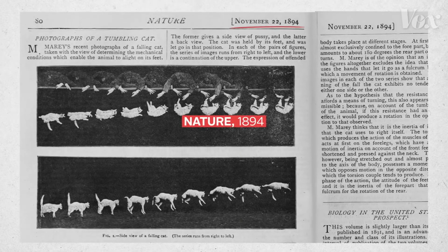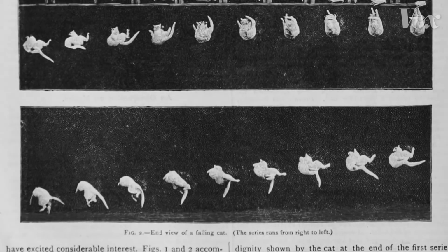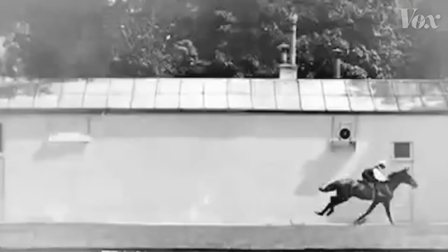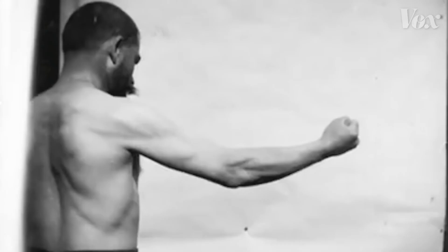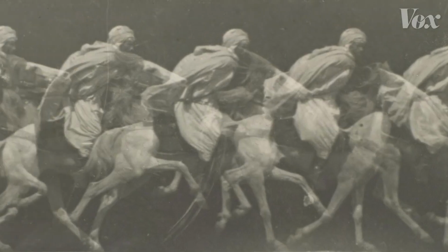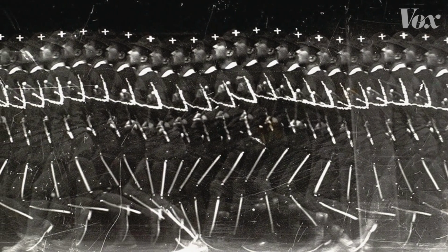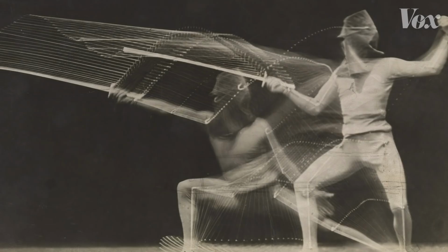Marey published his findings in Nature in 1894, breaking down the falling cat problem for the first time. His work remains an early example of using photography for scientific discovery. What does photography do for science? It records something and it makes it permanent so you can analyze it later or so you can share it. But what Marey did was show something that the eye could not possibly see, ever.